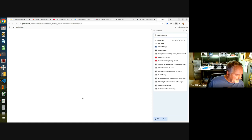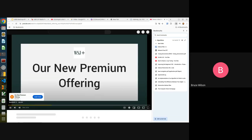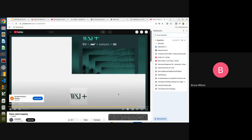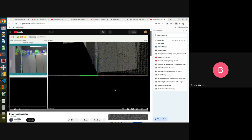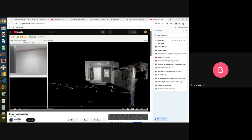So I'm just going to bring this up here. Yeah, you can use multiple types of input for the SLAM. Now, an interesting thing I recently found out is that the makers of RPLiDAR are also the makers of SLAM.